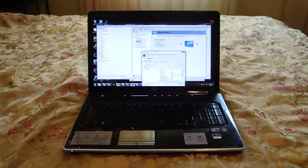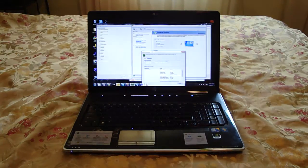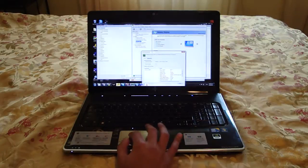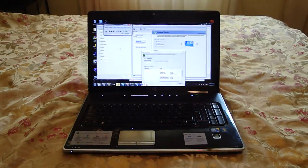It comes with its own remote, which is a little convenient, I guess. Just sitting in bed, you can adjust the sound, go through the media players, things like that. It does come with its own webcam software. I'm sure you've pretty much already seen that with the whole City of Hate features and things like that.